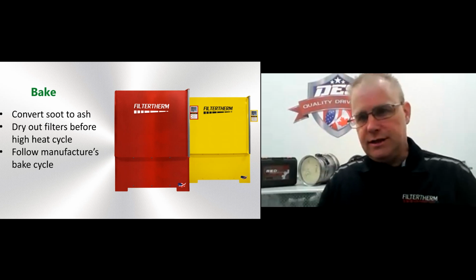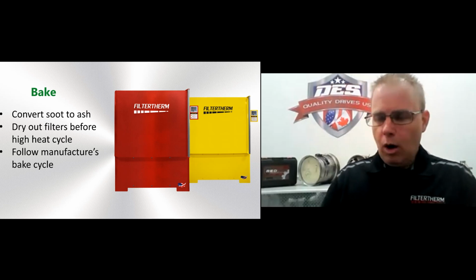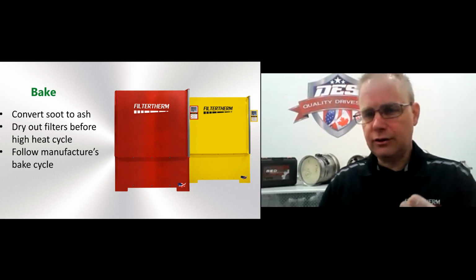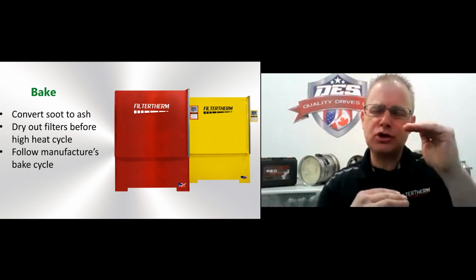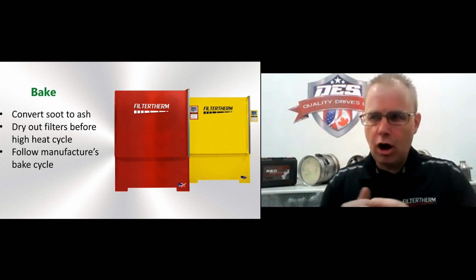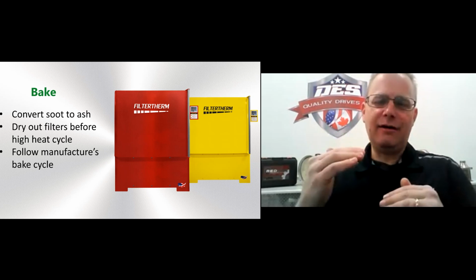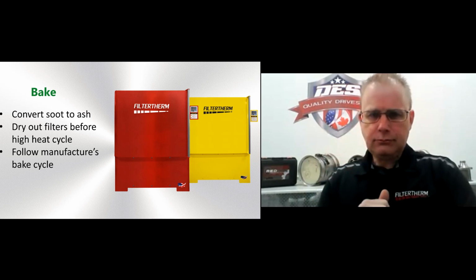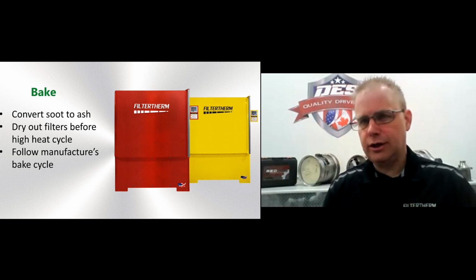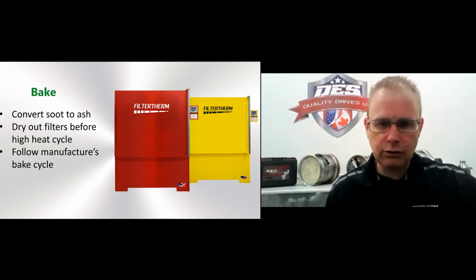If you have VOCs, if you have that wet soot that you saw earlier, you may want to run a dry out cycle first. And what a dry out cycle does is it brings the temperature of the DPF up just to the point that we boil off all of those vapors and oil, but it's not high enough that we're going to ignite them. So we do this a lot when you have oil or coolant in the soot. When you did that first inspection, it would tell you whether you're going to use a dry out cycle or not.